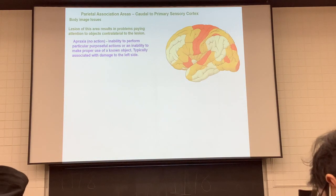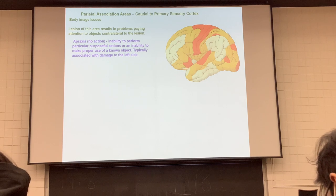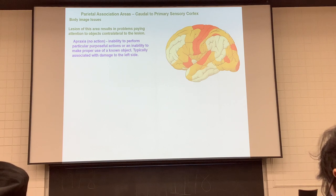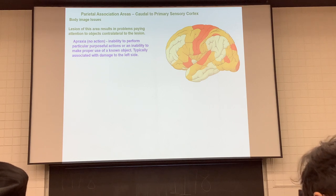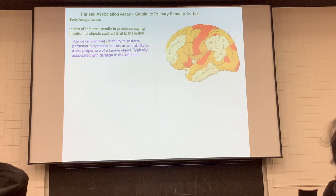And we have a couple of terms here that I do want you to know. First one is apraxia. And that means no act. Whenever you have A in front of something, you just think no, right? So no action. Depending on which side it's on, that's the other thing that's going to be interesting with the parietal lobe. You have different symptoms if the damage is on the right side or the left side, our dominant hemisphere versus our non-dominant hemisphere. And in apraxia, you don't carry out actions in the right sequence. You can't carry them out purposefully. And as a sidebar, you don't use objects in the right way.